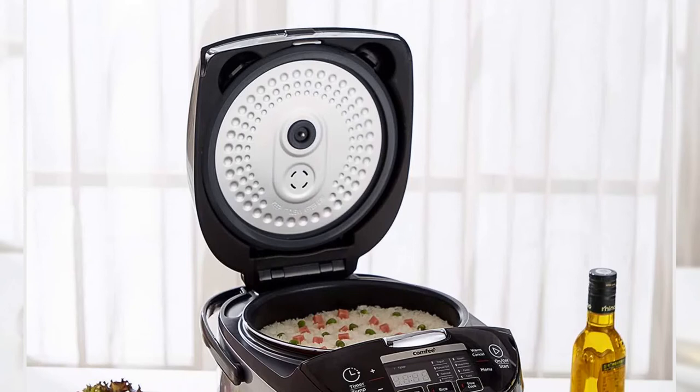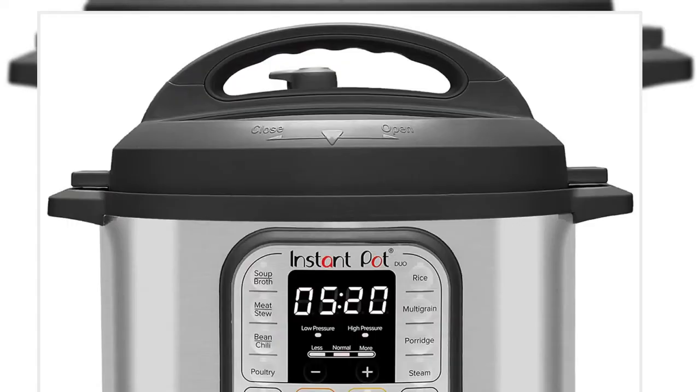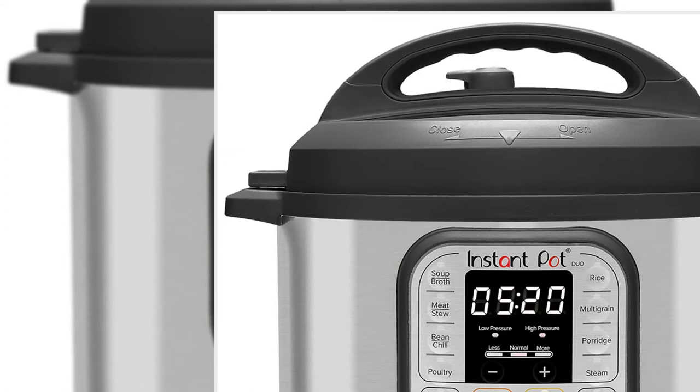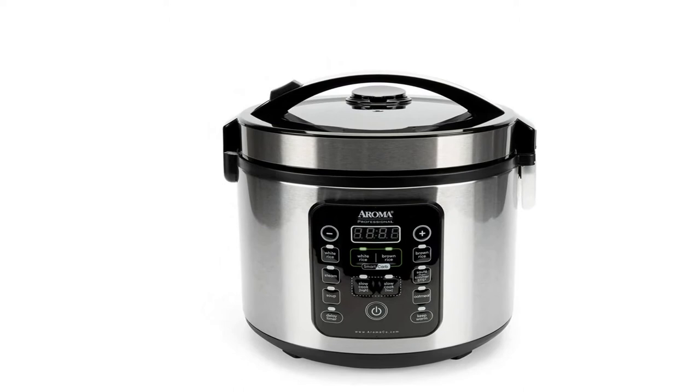on Amazon. Pros: 7-in-1 functionality. Available in 3, 6, and 8 quarts cooking capacity. Easy to follow controls. LCD display. Made of durable stainless steel. 13 customizable smart programs to cook anything. Easy to clean. Discover more features on the companion app. Cons: Takes time to learn. Bulky and takes space. Strange smell at first use.